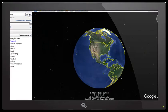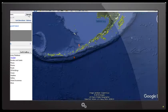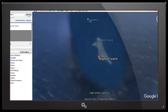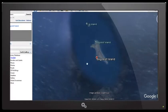So I punched it into Google Earth, and it's going to go ahead and zoom us right in to the area. And you could see it's a very, very small island. I'm kind of wondering if this island was just formed by the underwater volcano, which is probably the case.